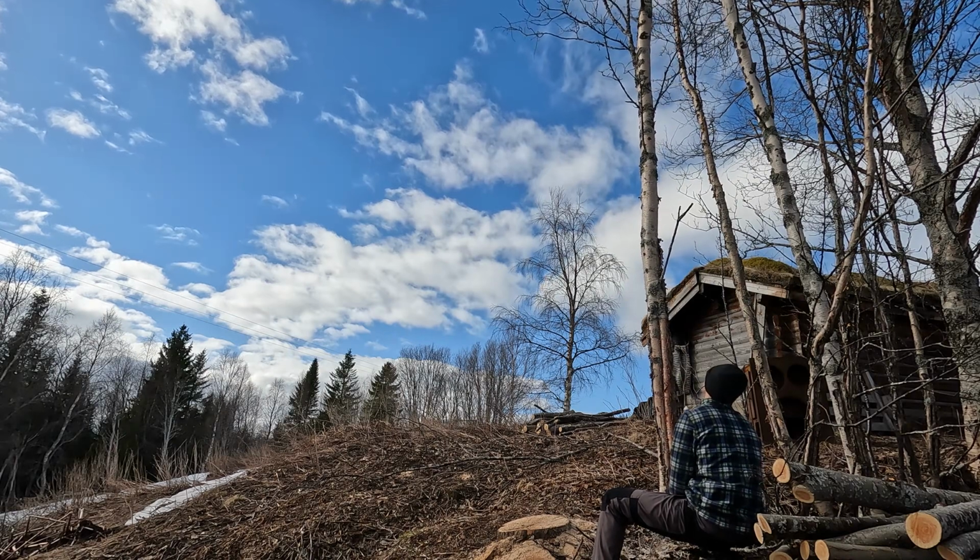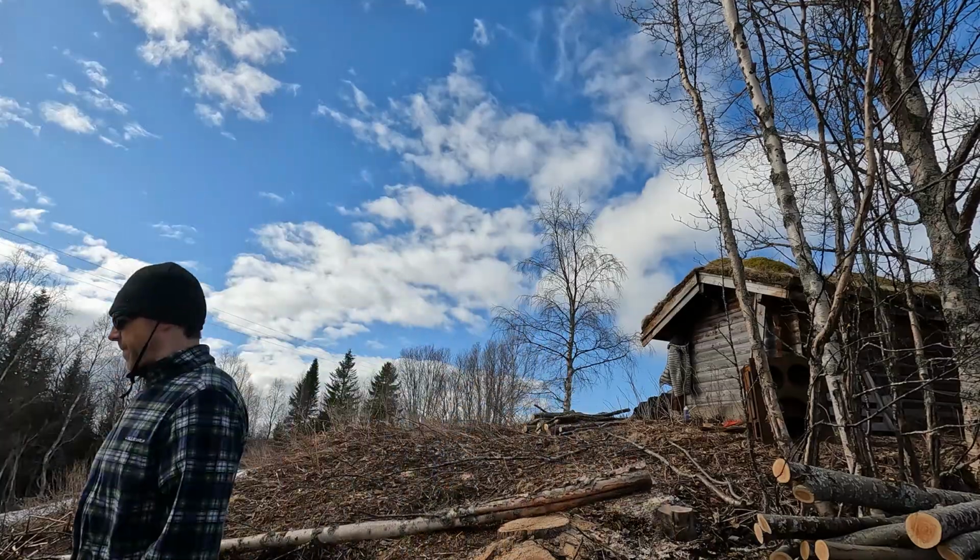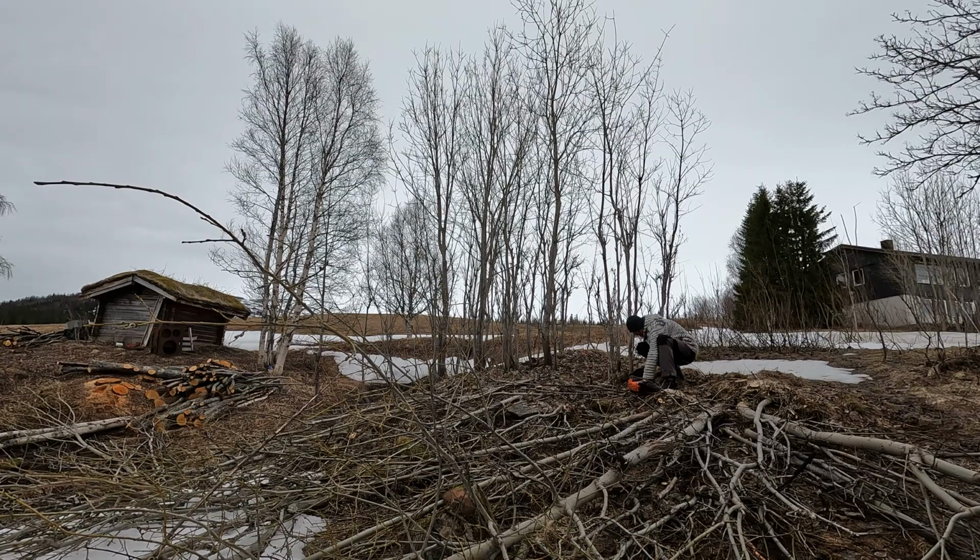There are still a lot of small trees and bushes that also need to be removed to make better use of the surrounding area.